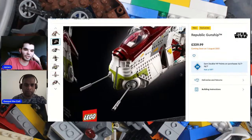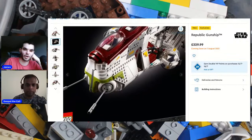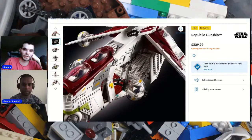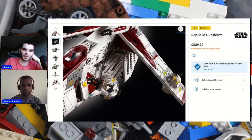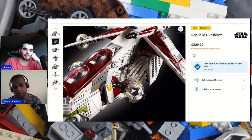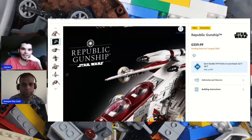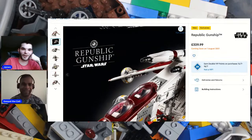I'm glad that they haven't used stud shooters here. I'm glad that they're actual proper turrets. They've got amazing posability too. These have great posability. I'm pretty sure you can move these around, you'd imagine. I don't know about the door though, but one thing that I've got to call out right now, this disgrace.